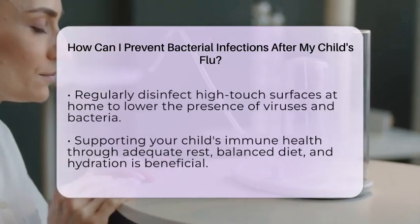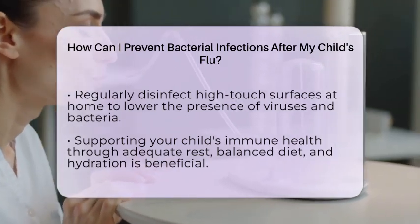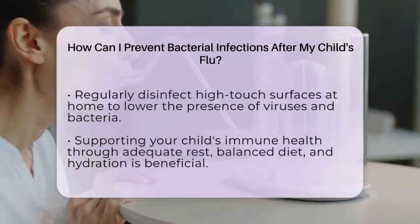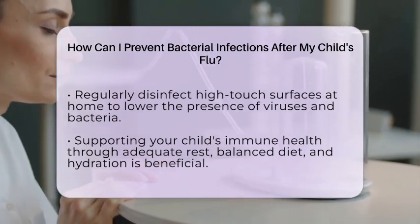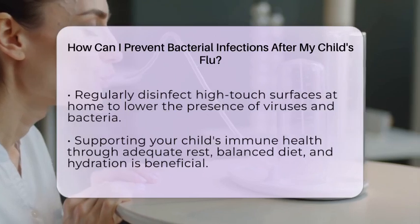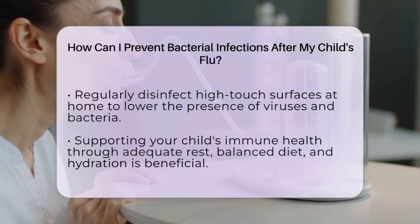Support your child's immune health by ensuring they get enough rest. Eating a balanced diet rich in fruits, vegetables, and lean proteins, and staying well hydrated can also help their body fight off infections. Avoid exposing your child to tobacco smoke, as it can impair their respiratory defenses and increase infection risk. Monitoring your child for signs of bacterial infection is crucial.